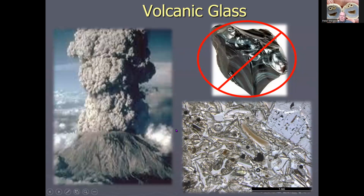Volcanic glass is essentially a quenched liquid. It's not crystalline. It's actually unstable. And we're not talking about obsidian here. What we're talking about is shards of glass that accumulate, like you had a block of pumice stone or something like that and you bashed it up. But what you see is these nice what we call triple junctions, which are the places where glass bubbles came together and then they broke apart.